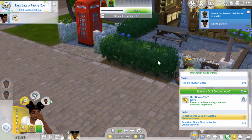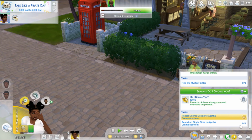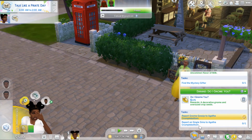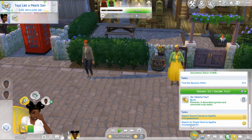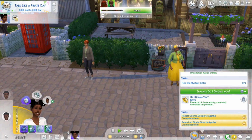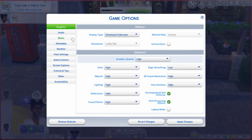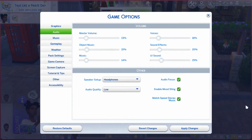Okay, I found two single Sims. Report all two. Did we? Rashad is single and Abby is single. Okay, so what's the problem? No, we're gonna fix that because we did that. So don't play with us. We've been out here long enough. Don't play with us like that. No. We did it. We had two that was single. So y'all not about to play with me like that. I've invested too much into this. Did it? No, absolutely not.